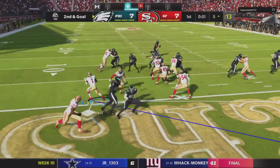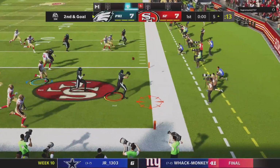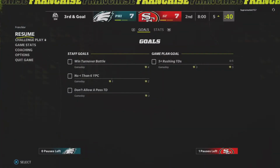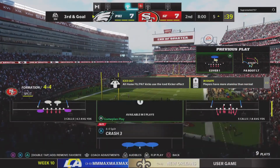Second down and goal. Hurts. Steps away to his left. And this is going to be caught. No, they say it's incomplete. These two teams all tied after one.